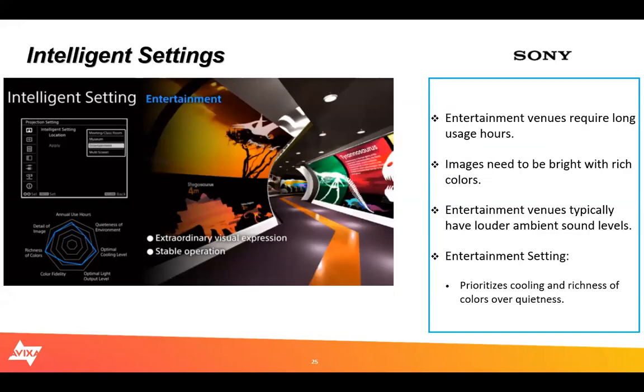Taking a look at the entertainment setting, here we want to have rich colors, and these type of venues are typically not sensitive to quiet operation. So we can, but the usage hours are quite high. So we can adjust the parameters accordingly for this type of environment. So this setting prioritizes cooling and richness of colors over quietness.